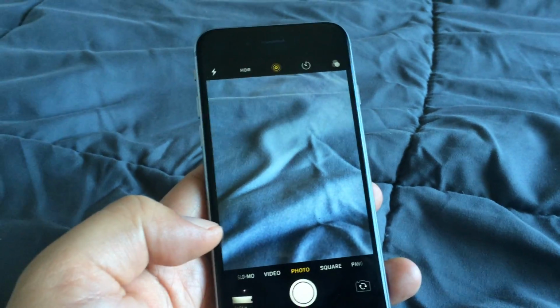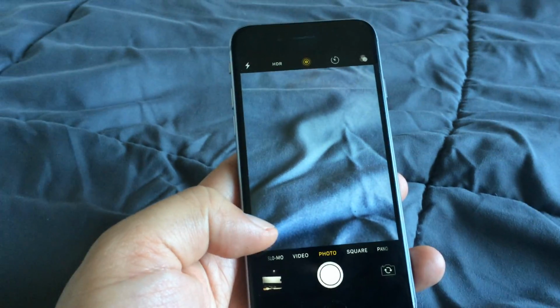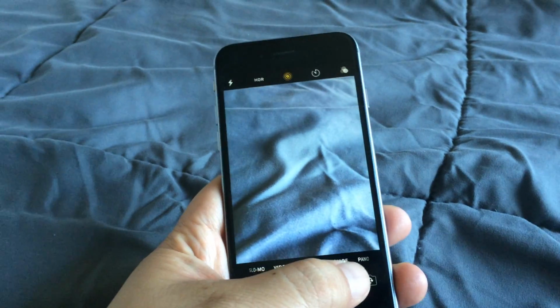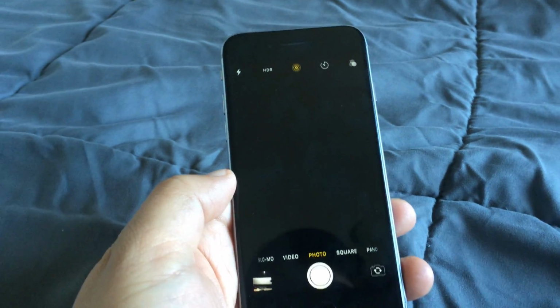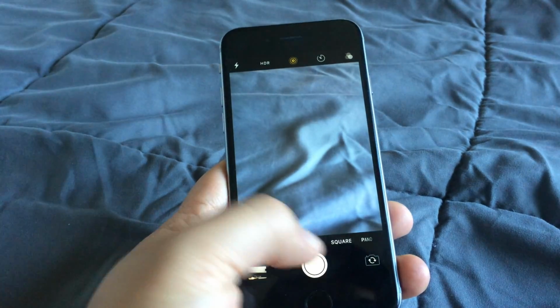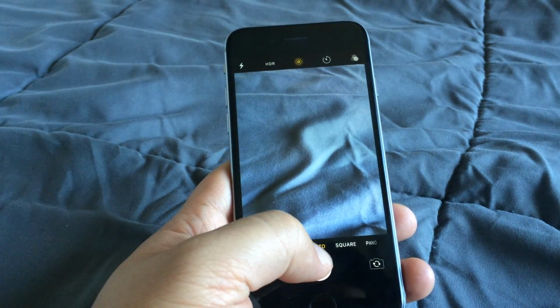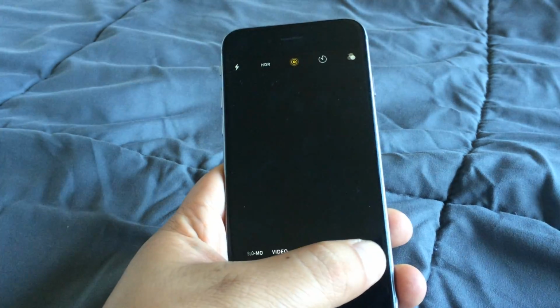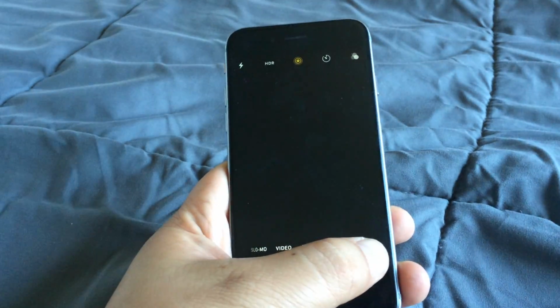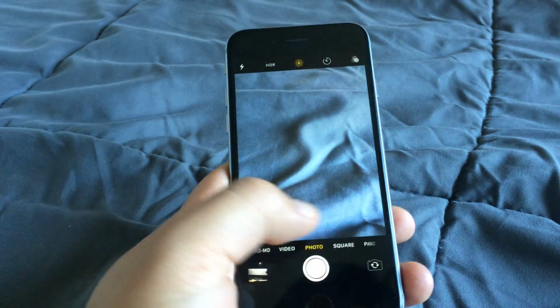This is my iPhone 6s running iOS 12, and when I switch the camera to front camera, it's just all black. So one of the things they suggest is switching it until it works. It's no good.